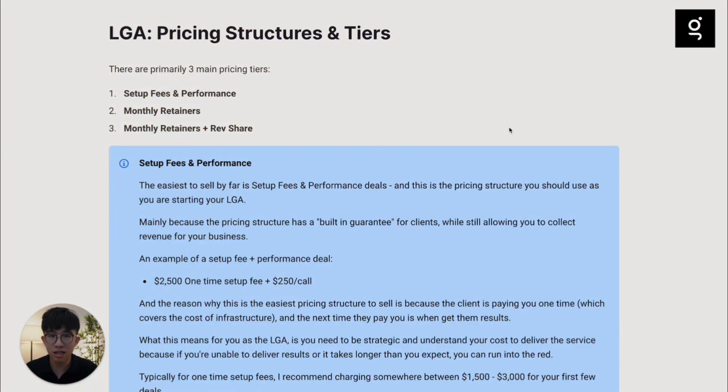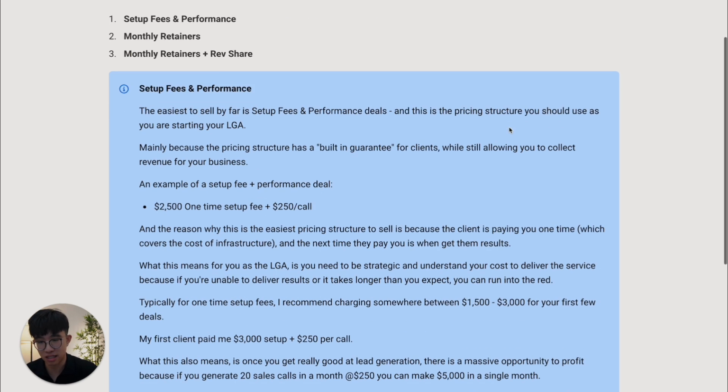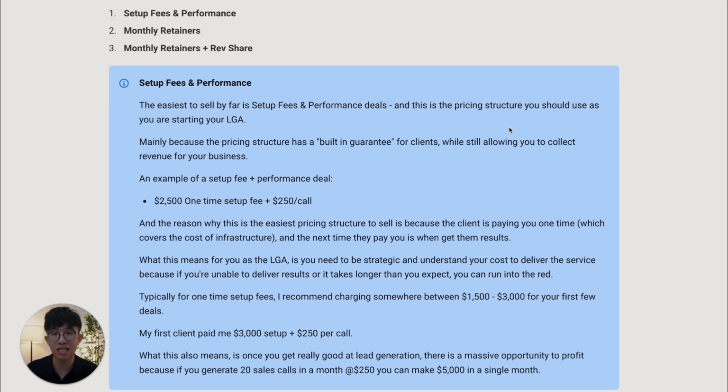So when it comes to lead generation agency pricing structures and tiers, there are really three primary pricing tiers. The first one are setup fees and performance. The second one are monthly retainers. And the third one is monthly retainers plus revenue share, right? And I'm gonna get into detail showing you exactly what each of these three pricing structures is and the pros and cons. So the first one is setup fees and performance.